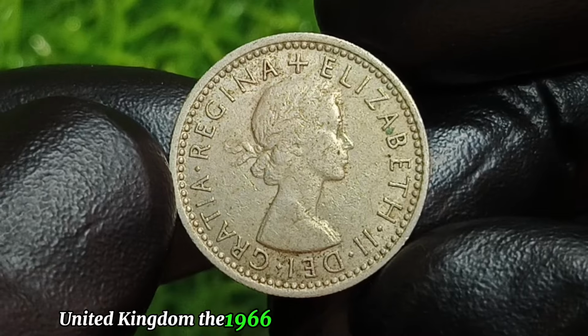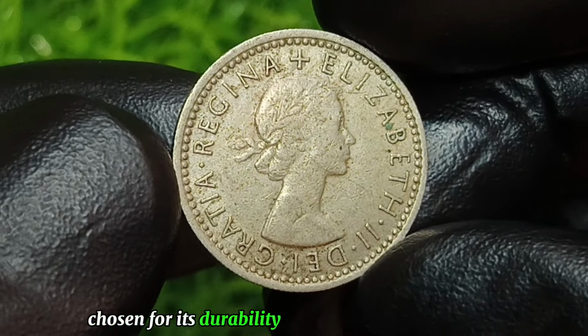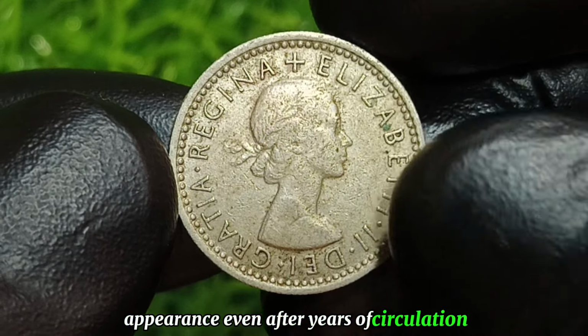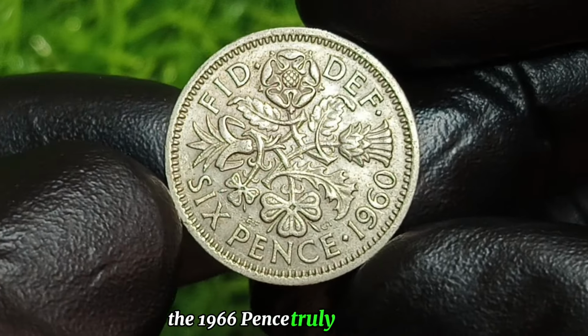The 1960 sixpence was struck in copper-nickel, a modern alloy chosen for its durability and bright silver-like shine, which allowed the coin to retain its beautiful appearance even after years of circulation. When it comes to unique features, the 1960 sixpence truly stands out.